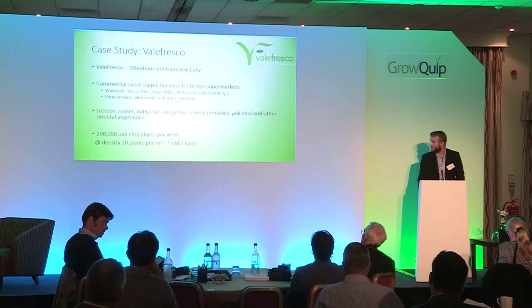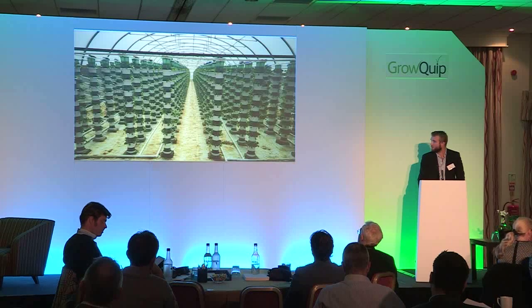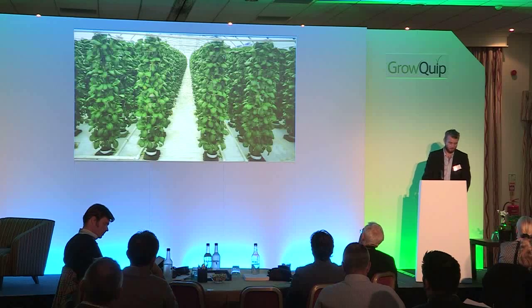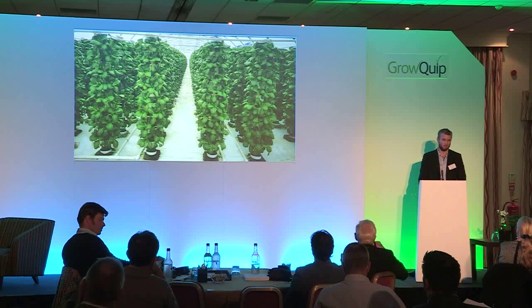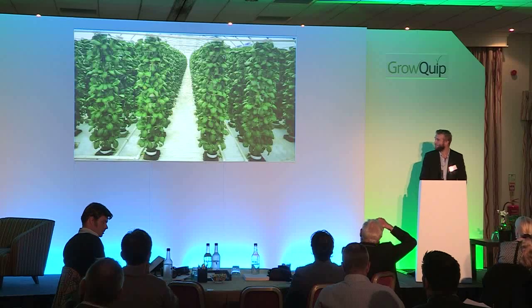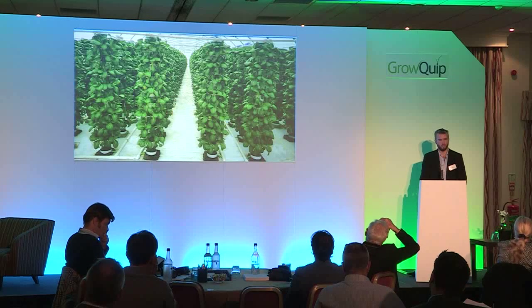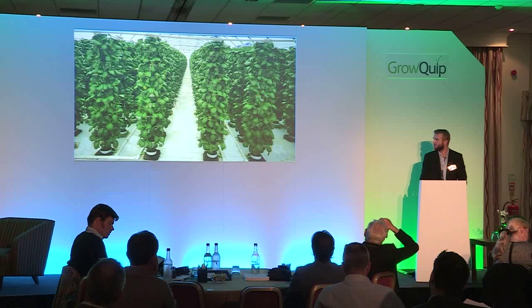They are producing a lot of heads, about 200,000 a week, traditionally getting about 3 kilos per square metre. So we put a system in that looks like that when it's got young plants in, and then becomes like that. So that's pak choy. Pak choy is a great plant, to be honest. It loves hydroponics, so it's really good. It acts like an indicator plant. It shows all kinds of deficiencies very, very quickly, so it's a really nice plant to work with from a scientific point of view.